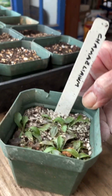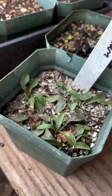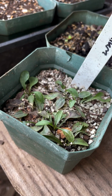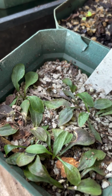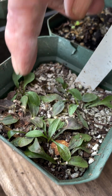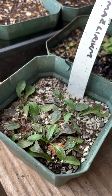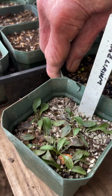So these are, I think at this point, maybe 3 years old. I usually wait 2 years. When they germinate, they're very, very tiny, and you really don't want to mess with them. Just let them go for a whole year at least before you try and separate them out. So this year, we're going to get probably 20 of these out of this pot. So this is the same thing we're doing again here.